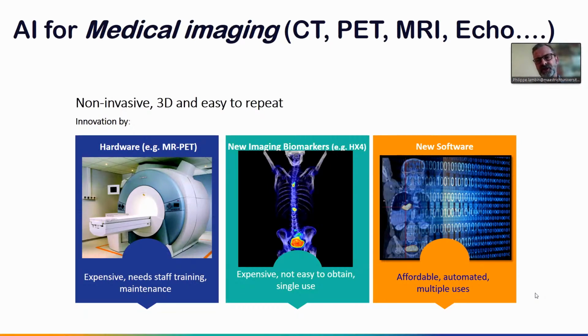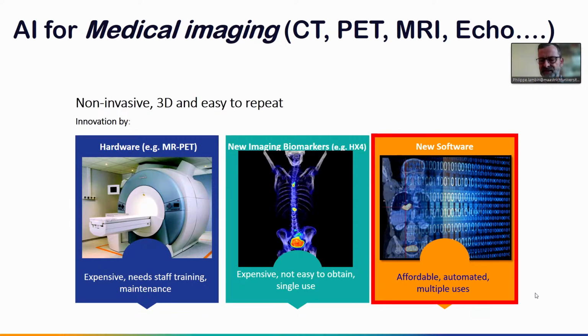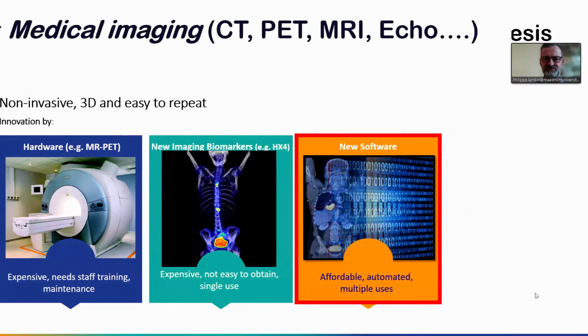And how to handle imaging and how to innovate in imaging, there are basically three ways. The first one is to convince the management of the hospitals to invest in a very expensive machine, for example, MR PET. The second is to use new contrast agents, especially in PET, such as nanobodies, etc. And the third method is to use the imaging we already have, but try to extract more information out of it by using automated software, by using artificial intelligence. And that's really what we are going to discuss now.